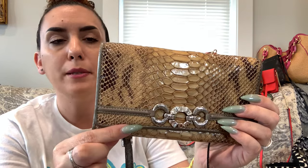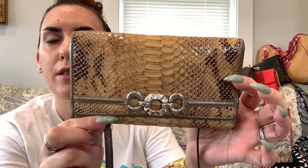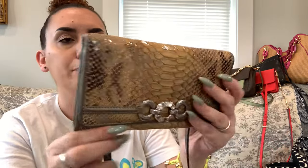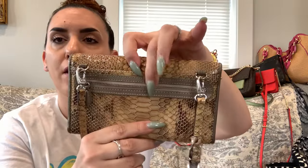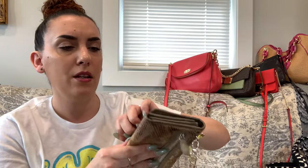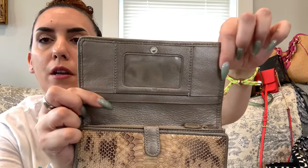It has a bronze, it's almost like a silvery bronze, if that makes sense, like a dark silver, maybe dark silver metallic leather detailing. You have a back zipper pocket. This one's in really great condition. I'm not really sure anyone even used it. But you have the leather. It is definitely more of like a dark silver metallic.